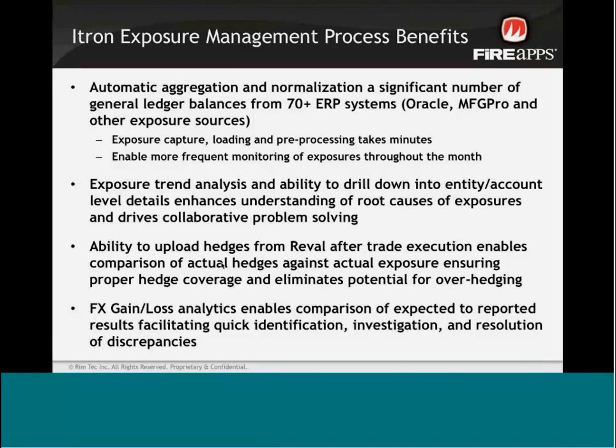But what FiREapps has allowed us to do is automate, obviously, that aggregation and normalization, which is really key, of all those balances, those non-functional balances across all of our subsidiaries and ERP systems, into a nice common view of our exposure. And then we look at our exposure, what did we load and what did we hedge, monitor it weekly, and then where did we end up at month end with our month end actuals. And so that process is very fast and just takes not a lot of time to manage that data. We can look at trend analysis and drill down.